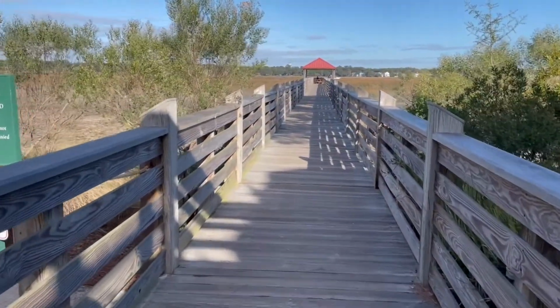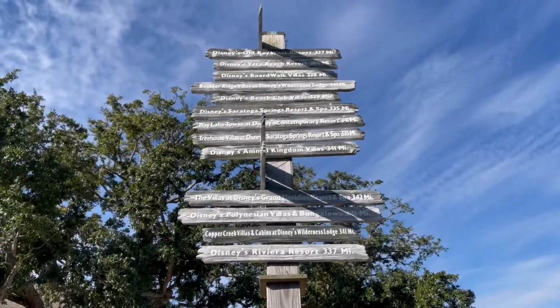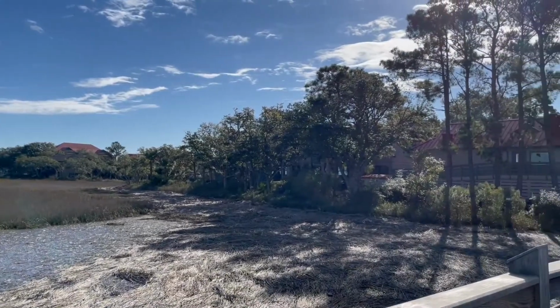So here's the pier that goes out. You get a really nice view of all the surrounding marshland. And one of the cool little Disney touches is they have a sign that points to all the other DVC resorts. So you can see the Polynesian, you can see the Riviera, you can see Aulani. It points to all of them.